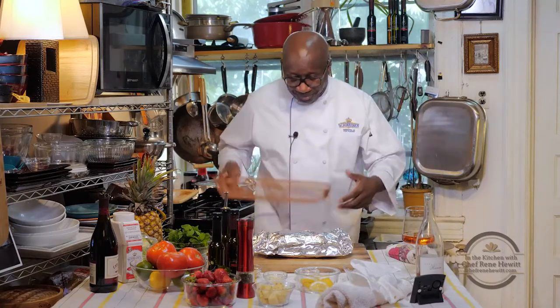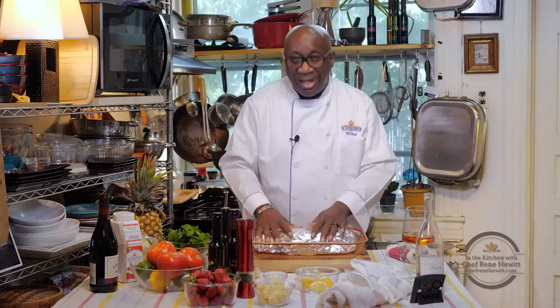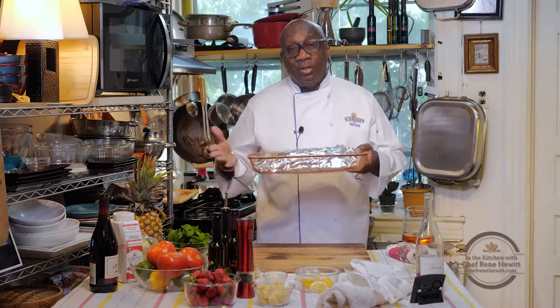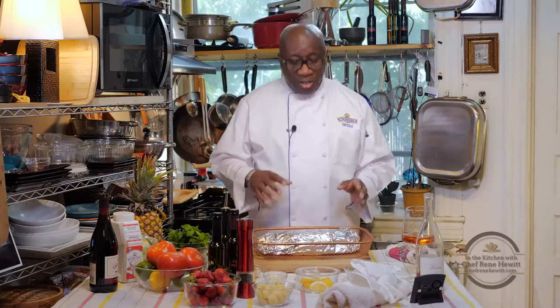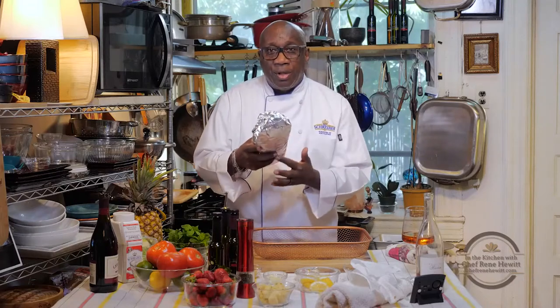The basket. I'm going to take the fish and just set it in here. Now, if you don't have the basket, and this is going to sit directly on the shelf, be careful, because I made a mistake one time and I put it on the shelf and I pushed it and it caused a hole. And should I tell you what happened? It was smoking up a storm.